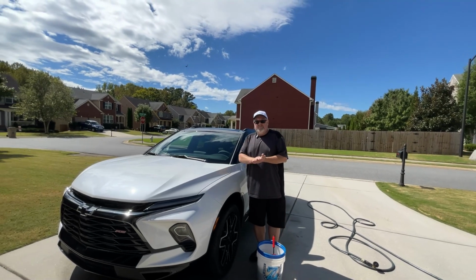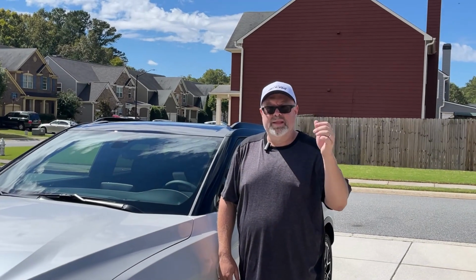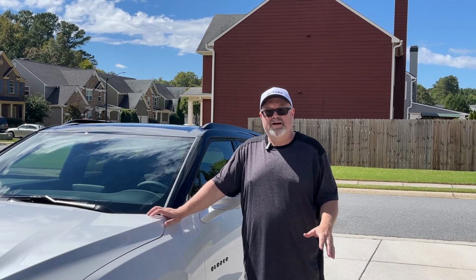The ride was awesome. Ride quality is excellent. It did rain some while we were there, so we got to see how it drove in the rain. It was fine. A lot of mountains going from Georgia to Bowling Green, Kentucky. It did great going through Chattanooga, through the mountains and everything.